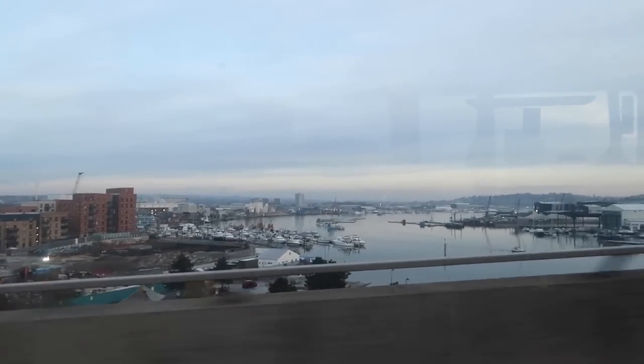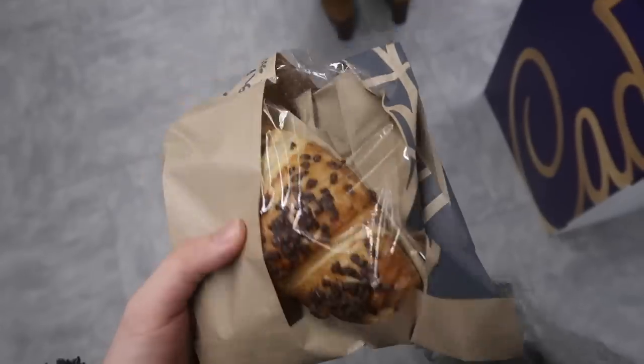Thursday, I was back to placement and didn't really sleep well, so I treated myself to a chocky croissant to give me that boost in the morning.